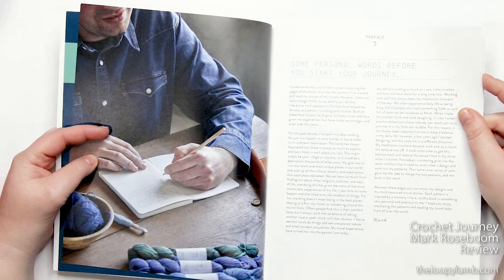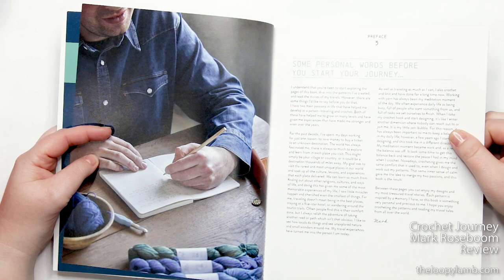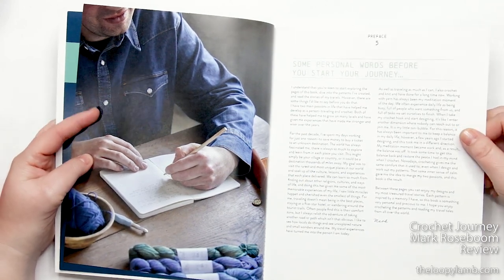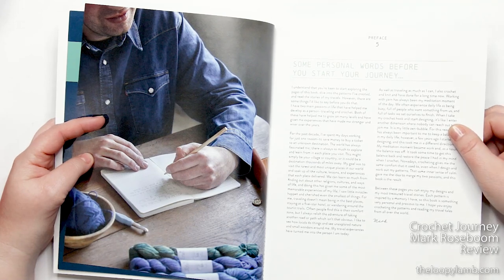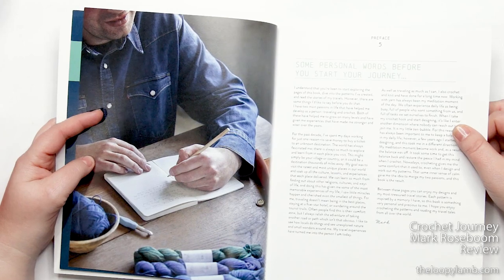The patterns in this book are written in the U.S. terminology, but I could not find a conversion chart in the book that would help those that are familiar with the UK terminology. So if you are more familiar with the UK terminology over the U.S., then you'll have to do some Googling to find a conversion chart to help you out.